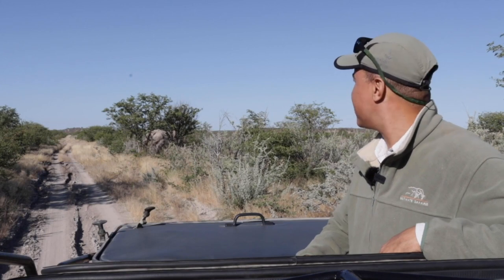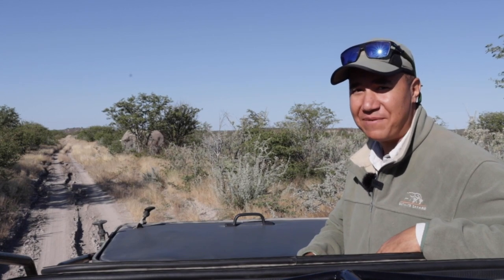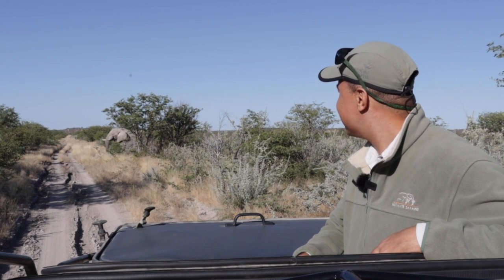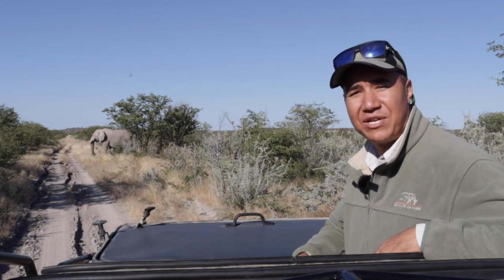We've just come across a bull elephant. He's really exciting. Seems like he's relaxed. Might cross the road if we're lucky. Oh, look at that. Those tusks are a little bit worn down.